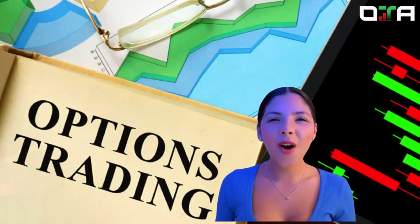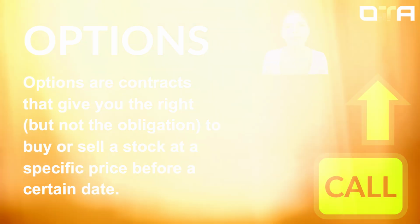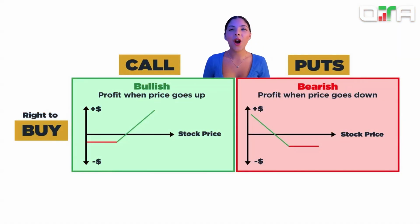So what exactly are options? Options are contracts that give you the right to buy or sell a stock at a specific price before a certain date. If that sounds confusing, you're not alone. When I first heard this, it went right over my head. So let's break it down. There are two types of options. Call options, you make money when the stock price goes up. Put options, you make money when the stock price goes down. I'm going to explain both with simple examples.